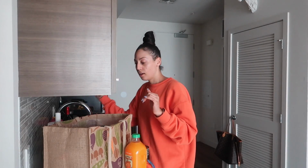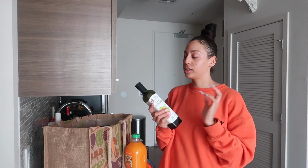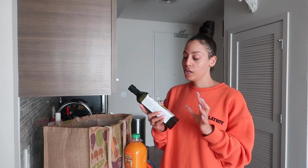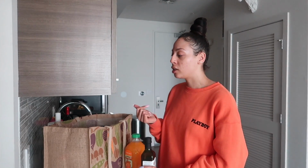tonight. And I also ran out of avocado oil, guys. If you're not cooking with avocado oil, you definitely should start. It's a great source of a healthy fat. But most importantly, when you cook on hot temperatures, I usually will use olive oil, but it burns so fast. And it can also be a little bit toxic when it's too hot. So that's why avocado oil is really great. You can cook with it at 500 degrees, especially if you're baking and roasting. It's also delicious as a salad dressing if you mix it with some apple cider vinegar.